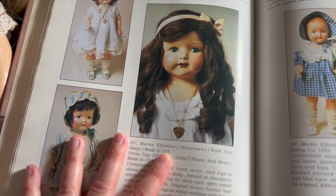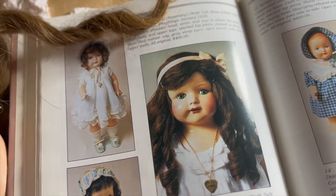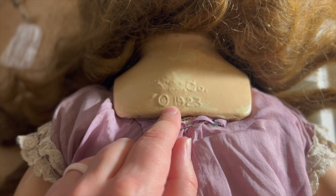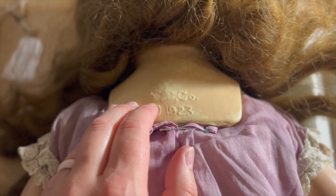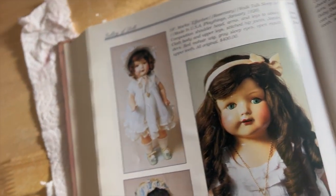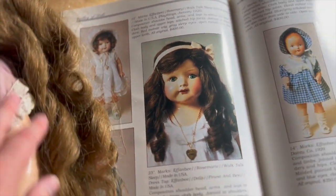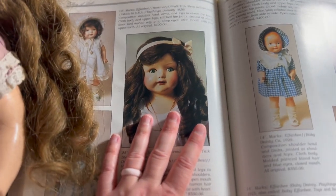Now, if you guys have more clarification, please let me know. I did check the stamp again on the back of her neck because I'm so used to Effanbee clearly marking Effanbee, but I did some digging, and apparently there is an older Effanbee stamp that is similar to this. So this is my best guess as to who she is. Now, please, if there are any of you in the comments that have more experience with IDing older dolls like this, and you think I'm wrong, please let me know. But as of right now, I'm going to go with this is who this girly is.